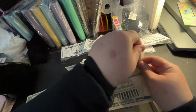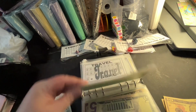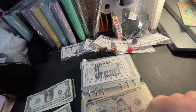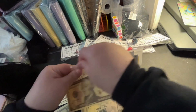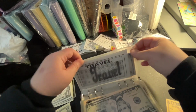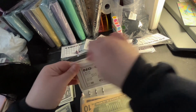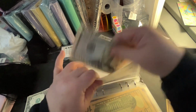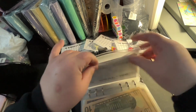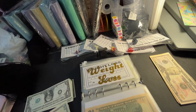$5 is going into homeschool, and that's for Jessica and Philip. Our next envelope is going to be our travel envelope, and that is getting a $10. Oh, I'm going to go ahead and push that back down. There we go. Our no envelope challenge has $100. We have completed that. I am pulling that out momentarily, and I am putting in a new $10. Once we reach $100 again, we will take that money and put it into our bedroom challenge.